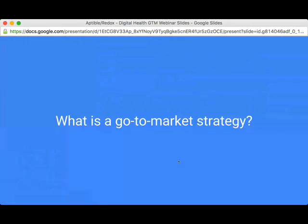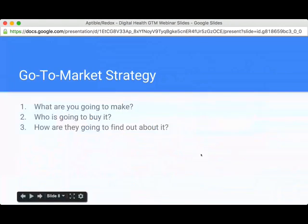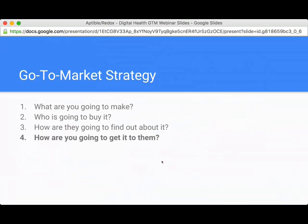When we talk about go-to-market strategy, it's really simple. It's just how are you going to make money? How are you going to get into the market? What are you going to make? Who's going to buy it, and how are they going to find out about it? And then, most importantly, the part where you actually go to market: how are you going to deliver it to them? What I'm going to talk about when we talk about HIPAA is barriers to that last part. You can make the greatest app, you can identify your customers, you can market the hell out of it, but when you're actually going to deliver it to them, you may run into some issues.